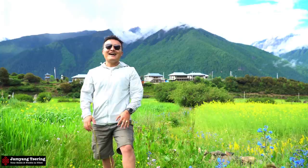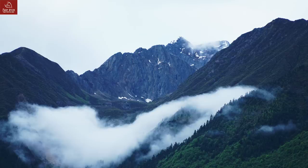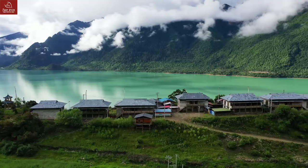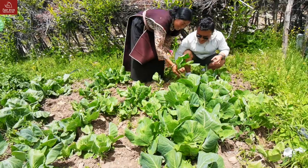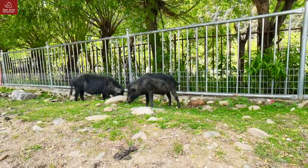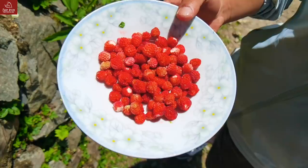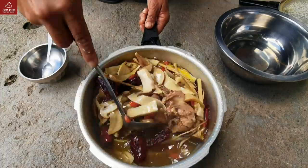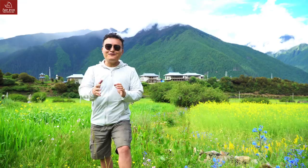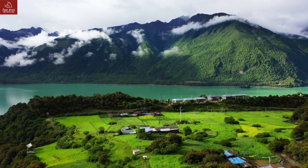It's Jamyang. I'm in a beautiful village of Lingdi area, which is in eastern part of Tibet. Today we are invited by a lady to her village for a lunch, and she will cook us some organic dishes, including Tibetan mountain pig and chicken. I will share with you all my experience today and show you how their life is and their customs here. First, I will show you this beautiful scenery around this village just to take all your stress out.